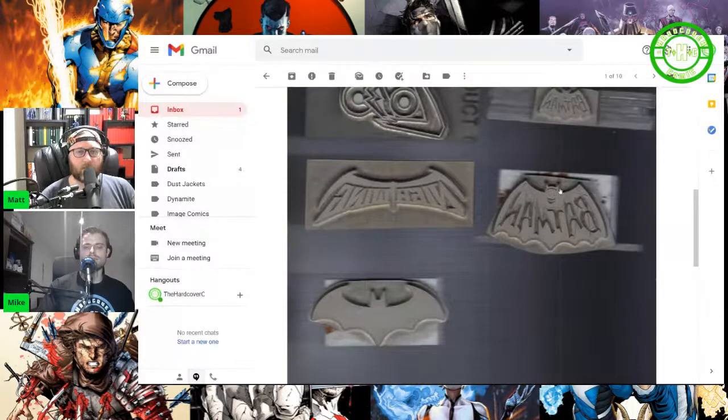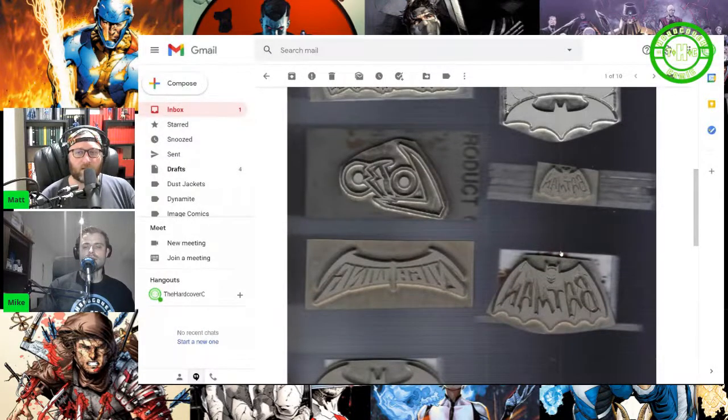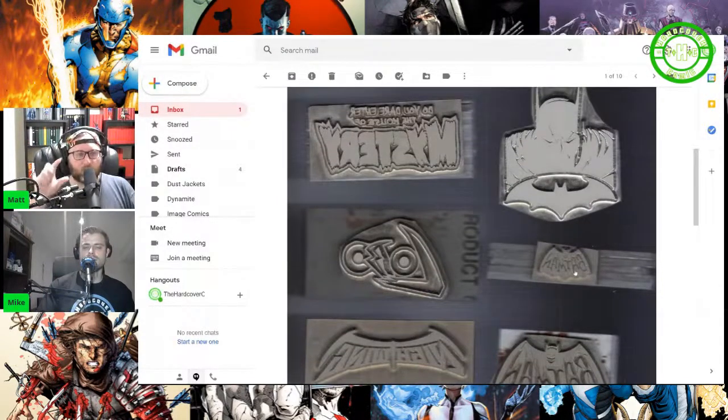See, I love that one right there, dude. It's like one of my all-time favorite Batman logos. It just takes me back to when I was a kid. I guess someone just had a really tiny one, probably for the spine. Instead of DC or Marvel or whatever, they probably just had it right there, whereas the bigger one would go like. Do you think your logos would be this fat?